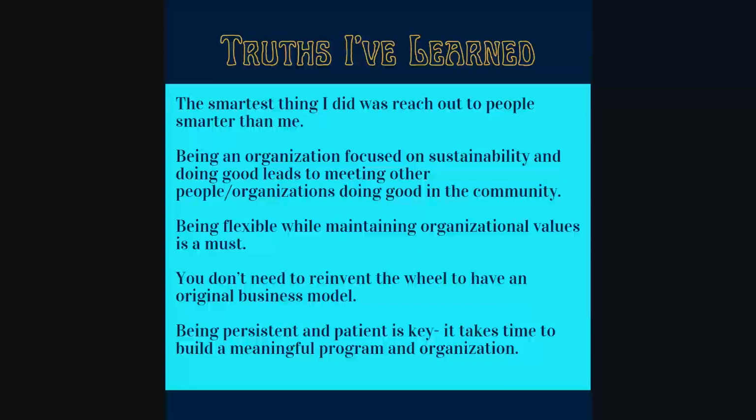Being persistent and patient is key. It takes time to build a meaningful program and organization. Rome wasn't built in a day, the garden wasn't built in a day, and you all might have never heard of our organization before today, but now you do. I'm so pleased with all the things that we've been able to do. I'm so pleased I took the chance of trying to create it. I'm so pleased in seeing how this thing I've created is evolving and taking me to different places.